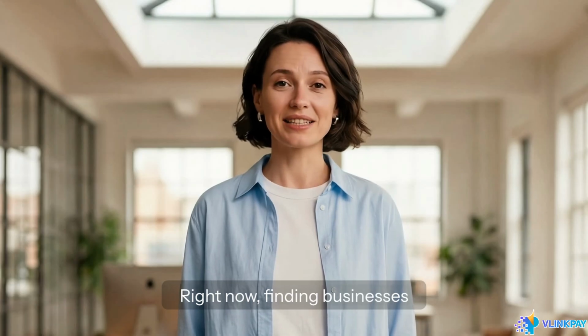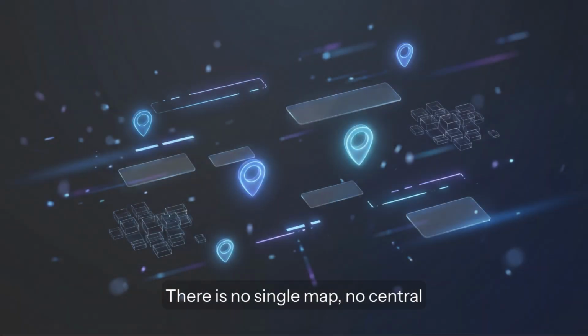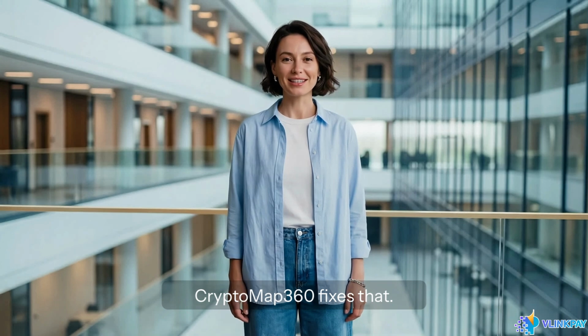Right now, finding businesses that accept digital payments is incredibly difficult. There is no single map, no central directory, and no easy way for users to locate nearby merchants. Information is scattered. The connection between users and businesses is broken. Cryptomap360 fixes that.